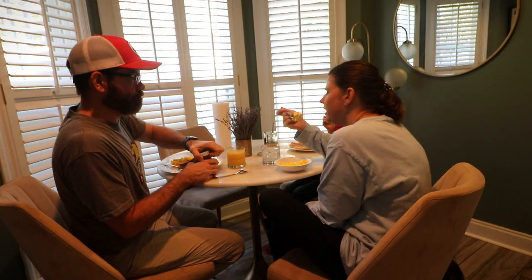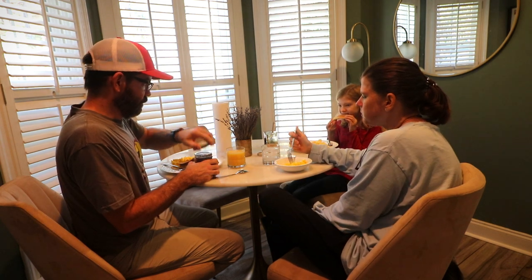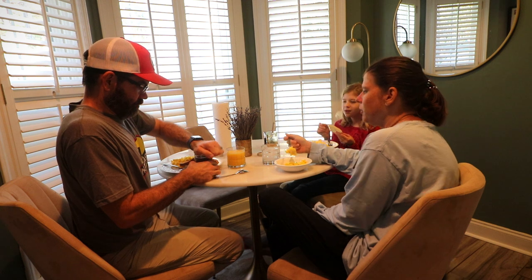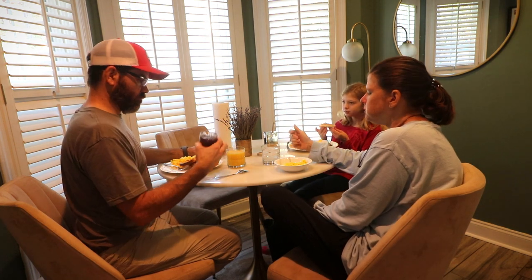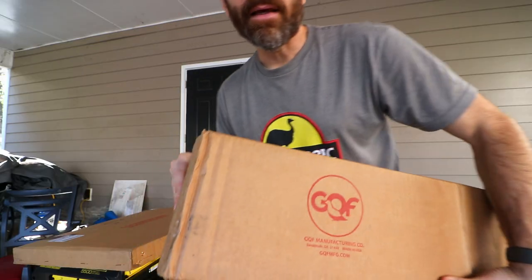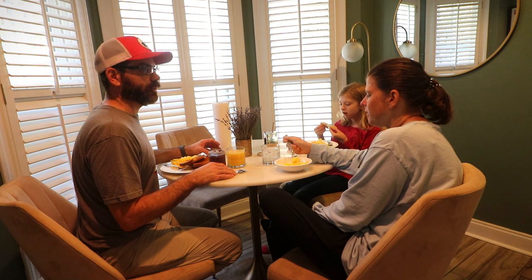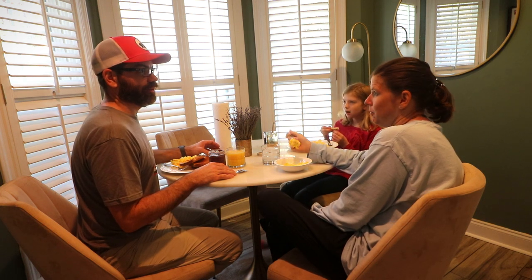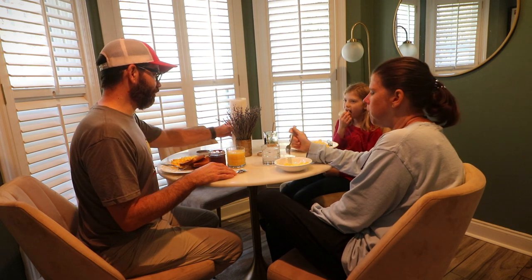All right, so what are we doing today? We got to do farm chores. Well, and I have to be fed. Gotta be fed. Is this our homemade strawberry jam? It is. Then we got the big package in the mail from GQF. That's right. I'm gonna put that together. Good deal. I bet you might have a happy little girl. I bet so. I want to see what it looks like, how big it is, all that good stuff.